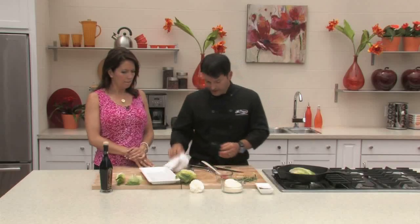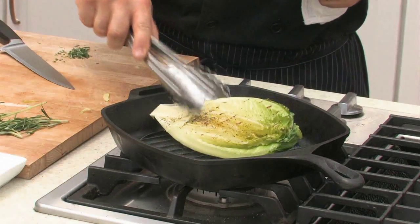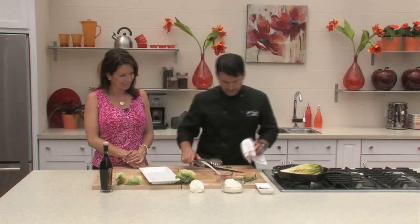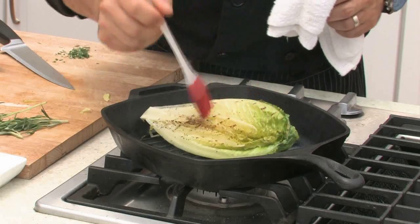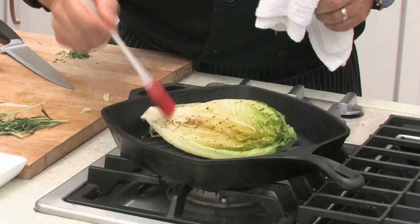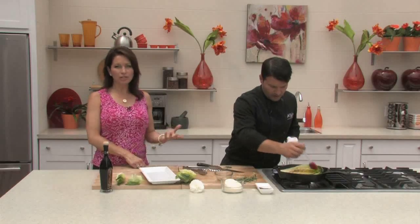You could use it all year round, exactly. So you can see it's getting some grill marks on there, and it's starting to wilt down. That's good. I'm going to brush this side with oil again, and we're going to do that a couple more times. We're just going to keep flipping it back and forth on all sides.